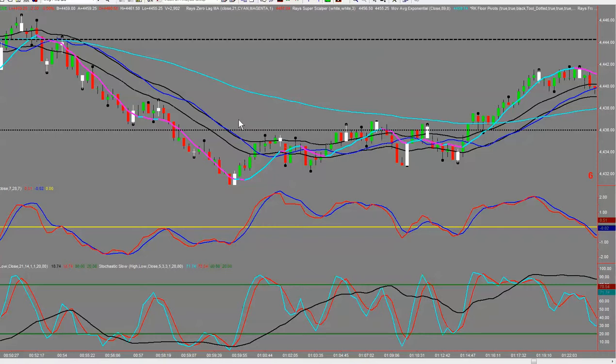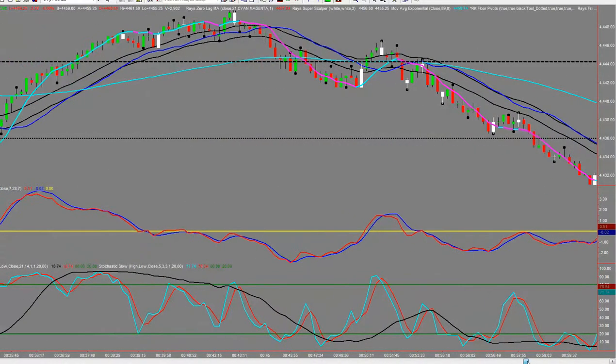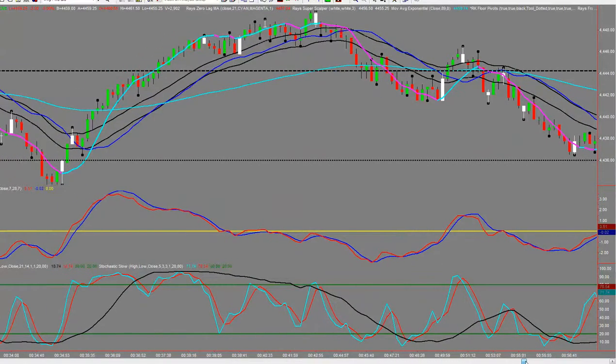Once again, we still had fairly thin volume, but a few things I'd like to point out. As we know, we like to wait for the market to settle down. So the market opened up here, the main Globex in our main market. We had a nice rally up here.